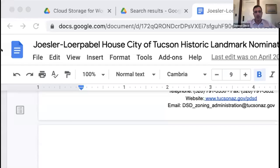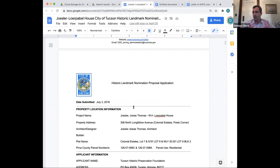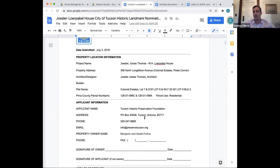This is a City of Tucson Historic Landmark nomination that we are working on. This is for the Jostler designed house that he designed for himself. There was a question in the chat, did Jostler always work with Murphy? And the answer was no, he did a lot of independent projects. He did a lot of work for Murphy. He actually was an employee of Murphy and then did a lot of consultation projects.